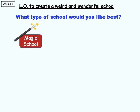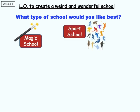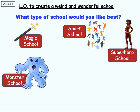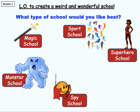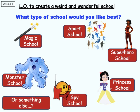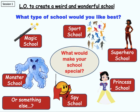Could be a magic school, could be a sporting school, could be a monster school, or a superhero school, even a spy school, a princess school, or whatever you can think of. What would make your school special? So if you could go back to school, any type of school, what school would it be? Your first task is to decide what sort of school you would like.